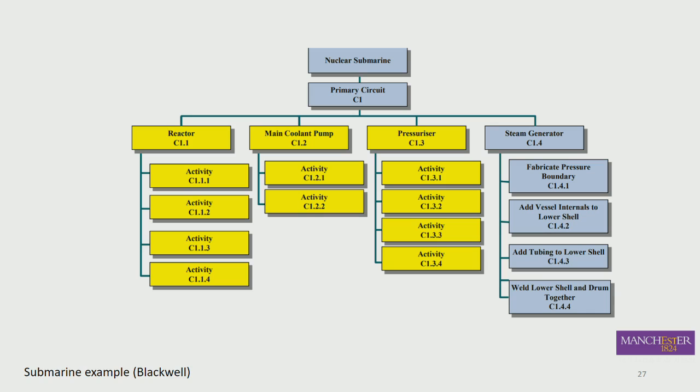So going back to our nuclear sub example, you can see in the grey colour some of the actual operations there. Like fabricate pressure boundary, add vessel internals, add tubing to lower shell, weld lower shell and drum together. So they're specialist vessel-type operations.